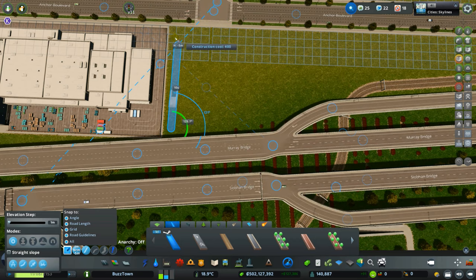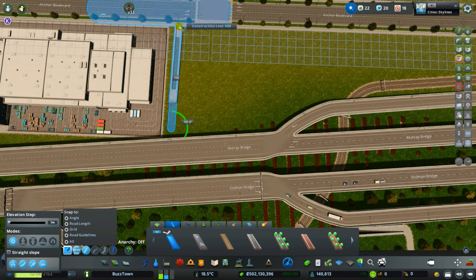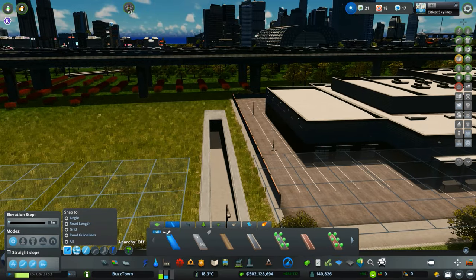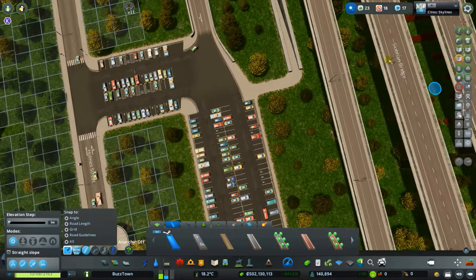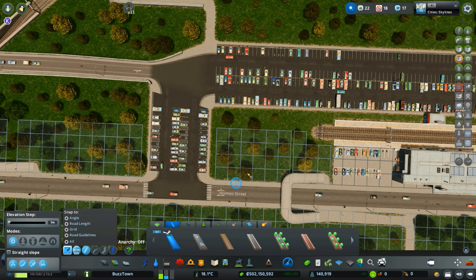Come on, stop pestering me. Snap tool off. Okay. I have to do everything myself. Okay. Straight and nice. So, who wants to walk in this dark tunnel? Maybe Freddy Krueger is in there. But at least these people can now walk from there. So that's pretty nice, actually.